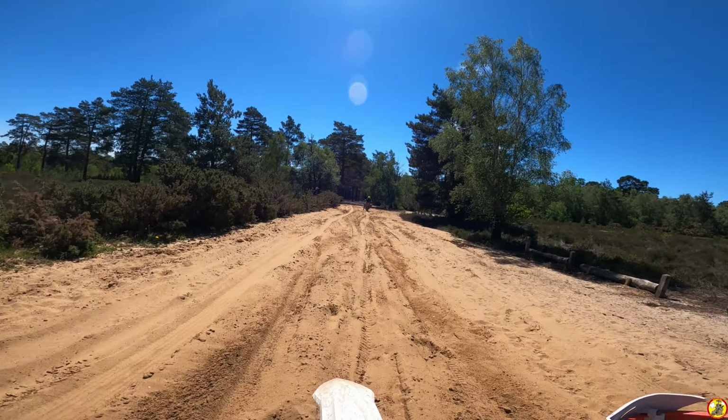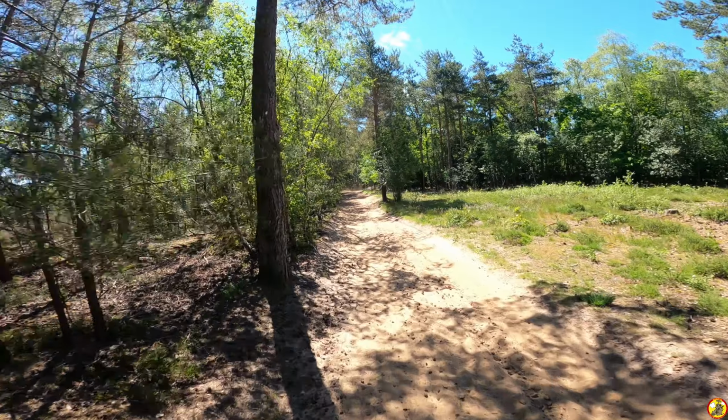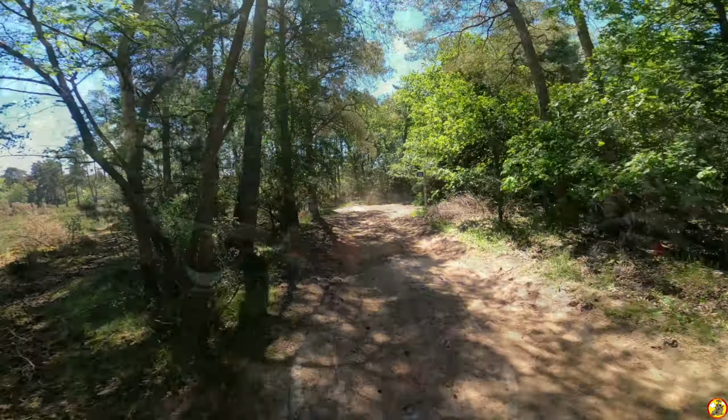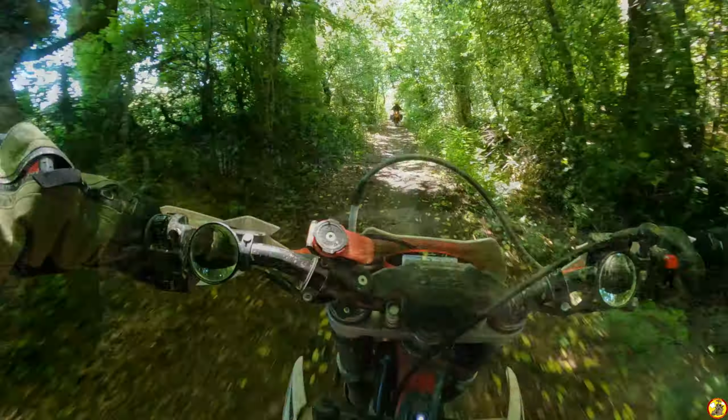I didn't drop it. I didn't drop it. Oh gosh, giving my clutch a good old workout there. I think that's the worst of it. Nice. Right, I think this is going to be our last lane before lunch.